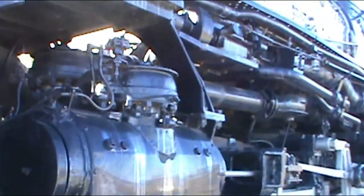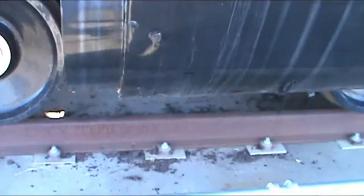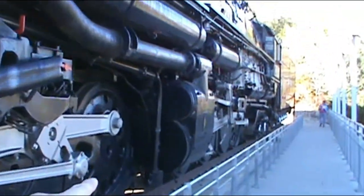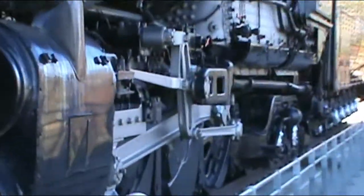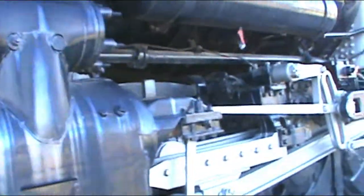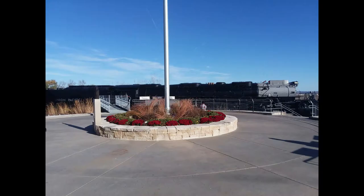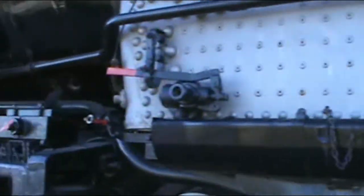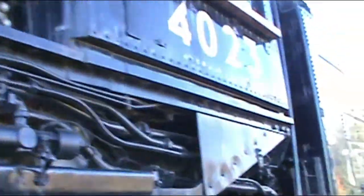Guys, this thing is massive. It's huge. I mean, you got 4 lead wheels, 8 driving wheels, another 8 driving wheels, and 4 trailing wheels. I took a photo just a few seconds ago. I'll edit it in just a sec. But I can barely get a wide frame of this thing. It's so long, okay? I mean, look at the firebox. Yeah, that's how long it is. I feel dwarfed by this thing.